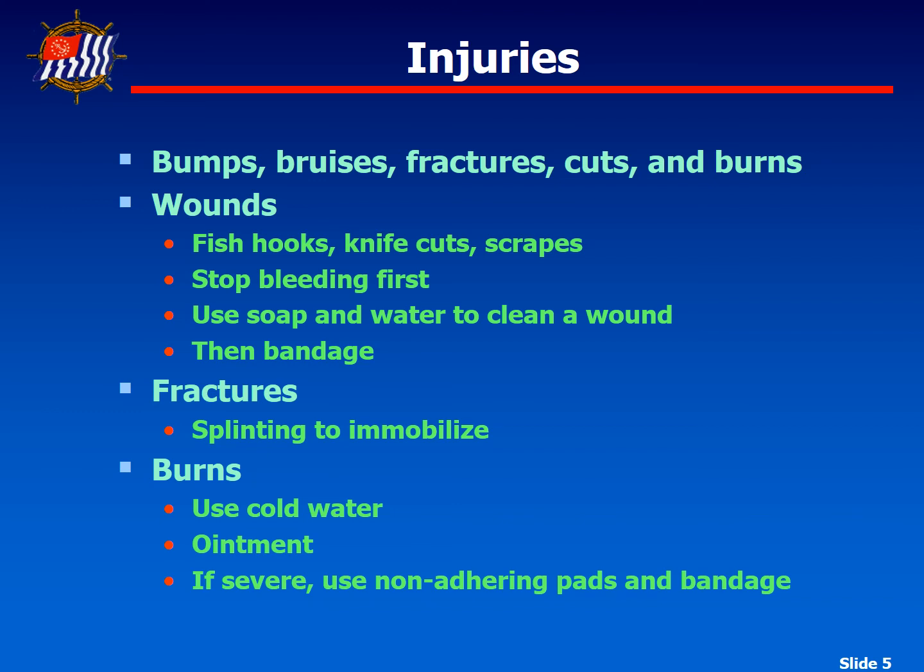Bumps, bruises, fractures, cuts, and burns. All the operations are there. My personal recommendation is always wear shoes when you go on deck and keep your toes from finding the deck fittings that can cause you some real discomfort.